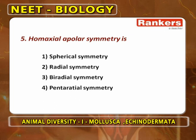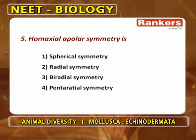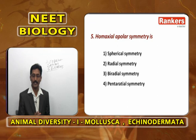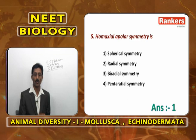Where is it observed? Options: spherical symmetry, radial symmetry, biradial symmetry, pentaradial symmetry. Now, you have to guess the answer. The answer is spherical symmetry. What is the other name of spherical symmetry? Homoaxial apolar symmetry. Now, we move to the next question.